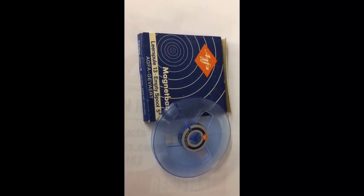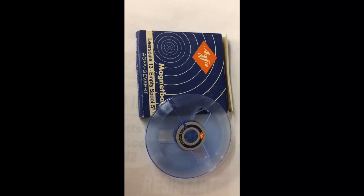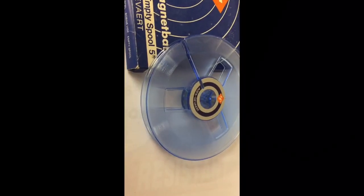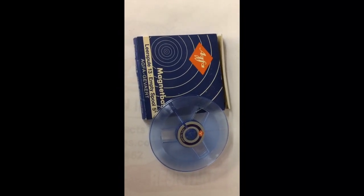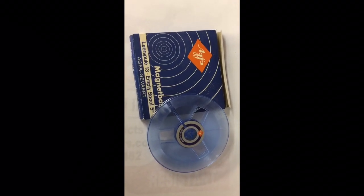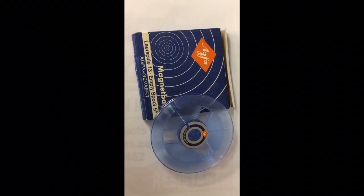This is a smaller 5-inch reel-to-reel tape spool or empty reel, and it's sort of a light blue colored tint, and it's made by Agfa in the 60s in Germany. Just part of a bunch of reel-to-reel tapes and equipment that I bought years ago, and selling them off piece by piece. This sold for $13.